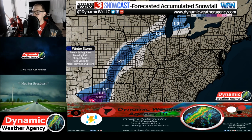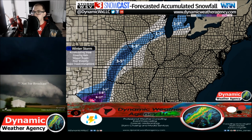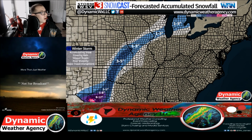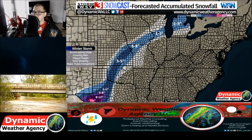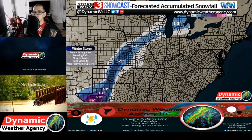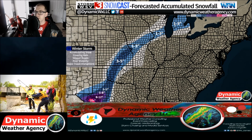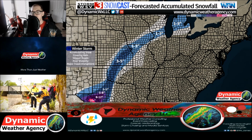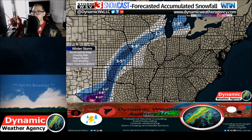We also may extend that 3 to 5 inches of snow with another area up here into parts of eastern Iowa, into parts of Illinois, and even into parts of Michigan as we continue to monitor and watch these models, as it's just a little bit too far out for this part right here, as we saw those discrepancies along the models, but we probably will add a 3 to 5 inch area within this region.